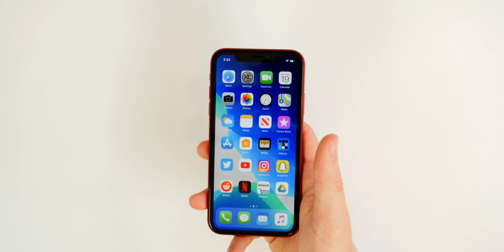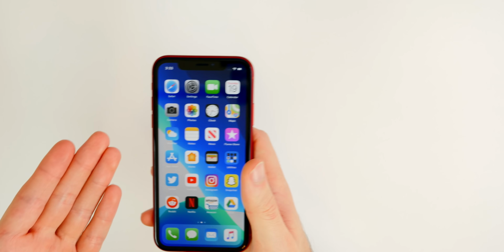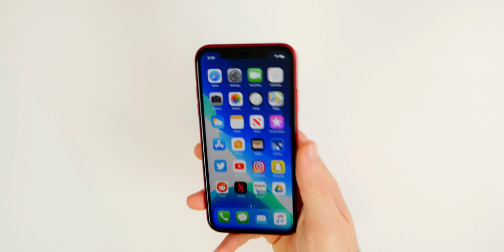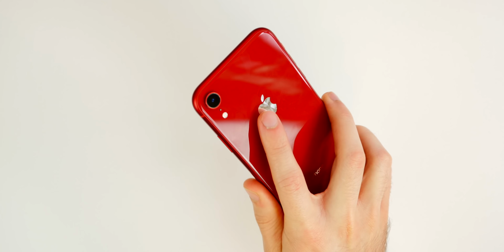So battery life is another major pro for the iPhone XR, and something that will take away your urge to go with something like the iPhone 11 instead. And finally, let's discuss the price of the iPhone XR and if you should buy one in 2020.